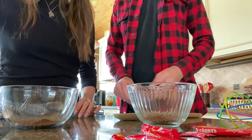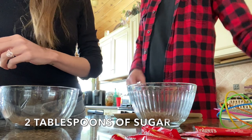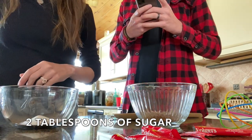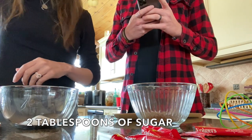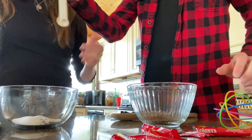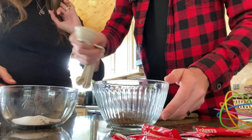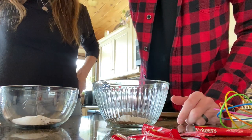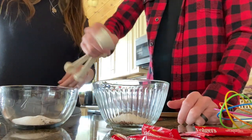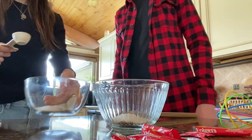You're gonna want 2 tablespoons of sugar. Do you want me to do yours? No, I can do it. Okay. 2? Yep. 1, two. Nice. And then we boiled some water over here, so we're gonna do 2 tablespoons of boiling hot water.